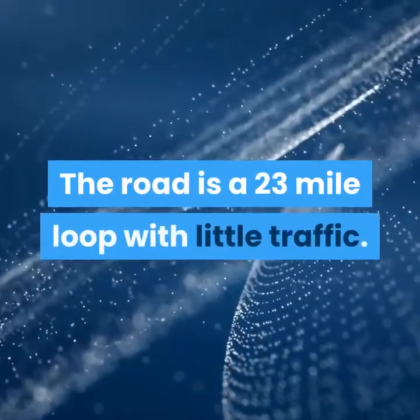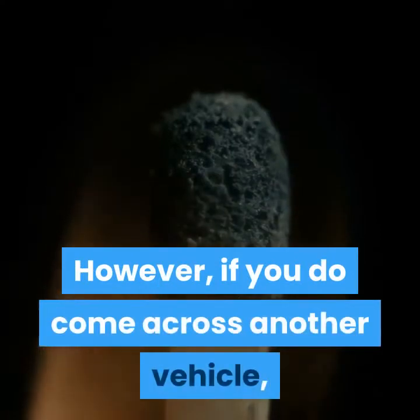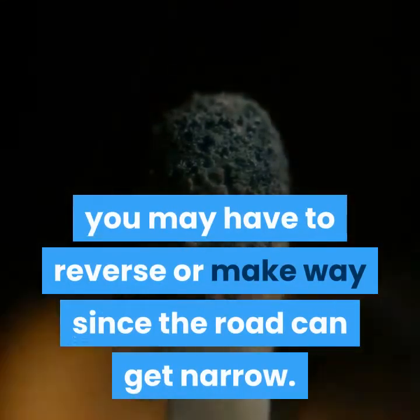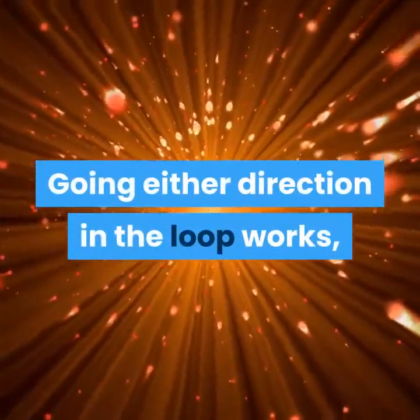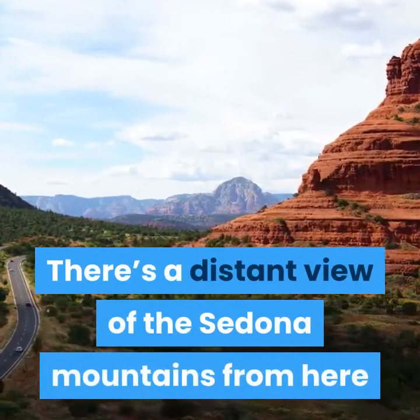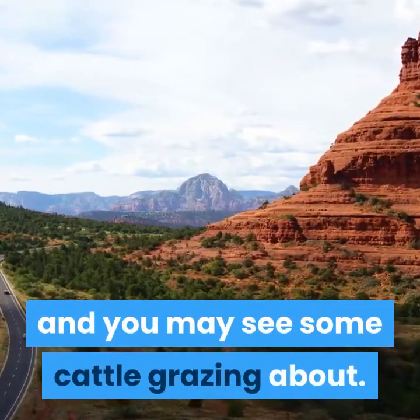The road is a 23-mile loop with little traffic. However, if you do come across another vehicle, you may have to reverse or make way since the road can get narrow. Going either direction in the loop works, although I believe most do it clockwise. There's a distant view of the Sedona Mountains from here and you may see some cattle grazing about.